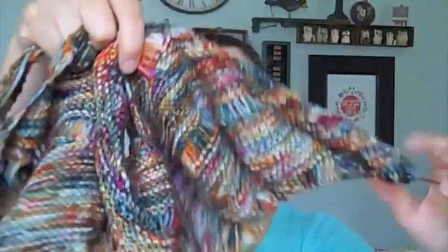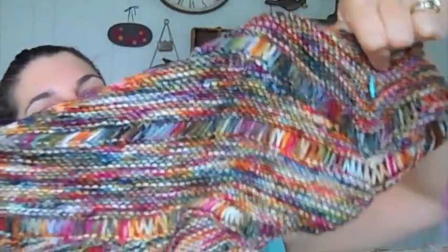So here it is. It's growing. It's lopsided only because I am working on the one side with the short rows, and I have to do the other side with the short rows, but you kind of see those drop stitches in there. The color is pretty though. I like the color a lot.